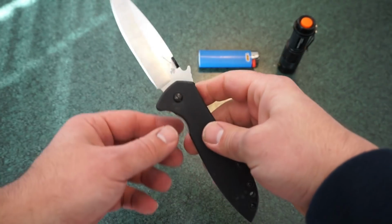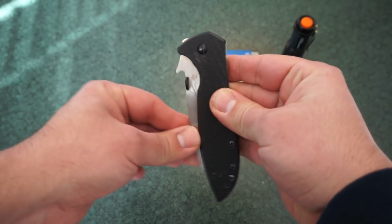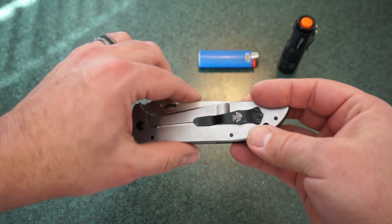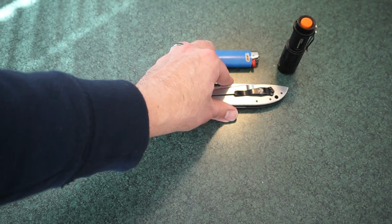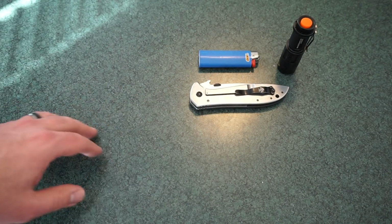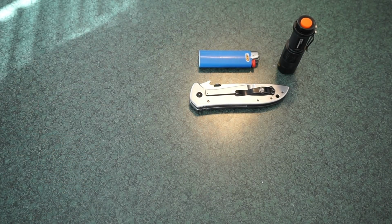I have not had to use it for any kind of self-defense measure, but it is basically my EDC pocket knife. Now, I'm not allowed to take weapons to my job, unfortunately, but as soon as I get back in my vehicle, again, this is what goes in my pocket. And because it has a clip, I'm able to keep it exposed so I don't get any kind of concealed weapons issues that I run into with the police.